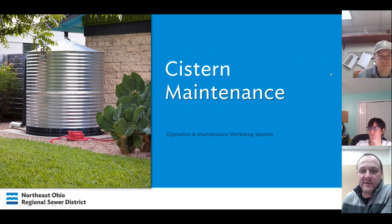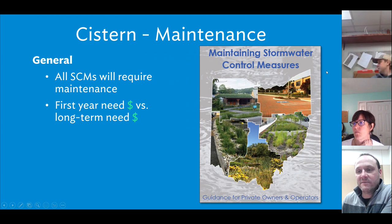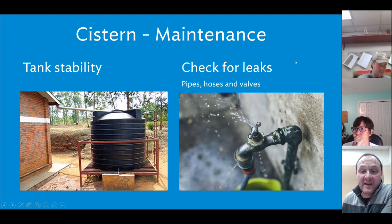All right. During the maintenance phase of cisterns, here are things you'll want to be aware of. Again, the manual includes information on these. Your costs may fluctuate from year to year. There are standard inspection forms for cisterns as well. But the thing you want to keep an eye on on a regular basis is your tank stability. If your tank is starting to tip or lean, that may be cause for concern. Again, water is heavy. You don't want larger tanks especially falling over. It could cause quite a bit of damage.